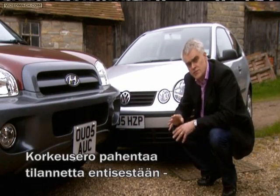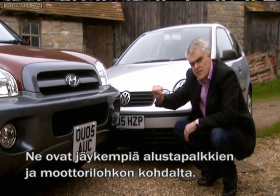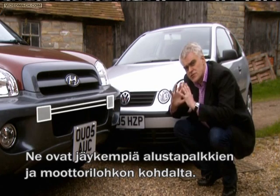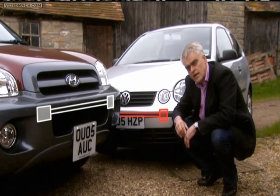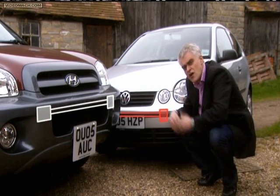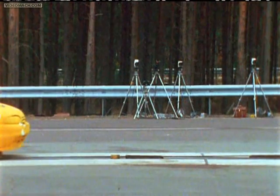Add a difference in height between the two cars and things get even nastier. That's because the fronts of cars aren't evenly strong. They tend to be very stiff around the chassis rails, and to a lesser extent the engine block, and much softer everywhere else. And those stiff bits are at different heights on virtually every car on the road. So if you hit a car whose stiff bits are higher than yours, it'll tend to ride over your car, punching through the soft bodywork and making sure that you come off worse.